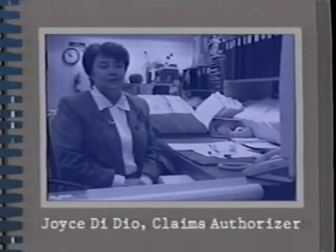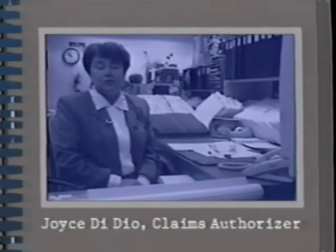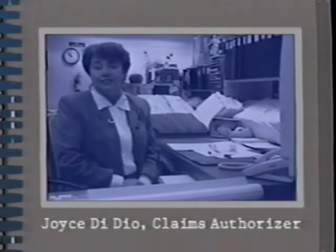I am not one of these young kids who have been brought up with a computer. And at my age, learning a new job is overwhelming at times. But to learn the computer aspects along with learning the job, I'm scared and I am a little apprehensive.